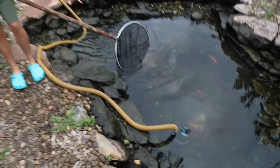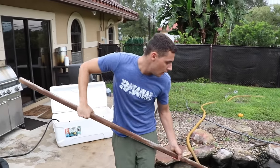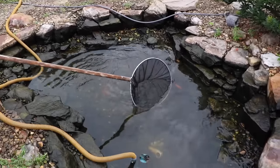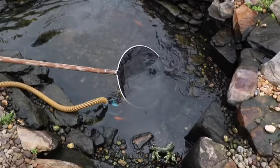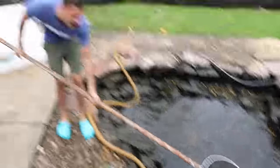Nope. Bro, is that a largemouth? There's a largemouth bass in here, bro. There's so many fish, I'm telling you. All right, so ready? We're gonna push everything to the deep ends, and we're gonna do a big scoop. Big scoop. Oh my. I got the bass.